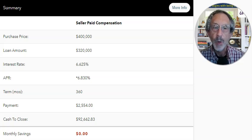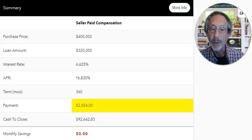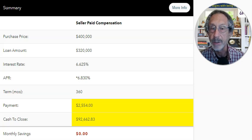In column 1, I have just a typical purchase, $400,000 at 20% down. This is the way it's always been. The seller is going to pay the buyer's agent's compensation either directly through the listing agreement, or they're going to do a seller concession for 3%, pay the buyer, and then the buyer pays the commission. So it's going to be a pass-through. It doesn't change the way it looks. 20% down, buyer's payment is $25.54, and cash to close is $92,662.